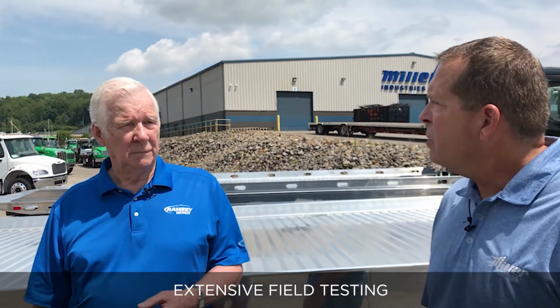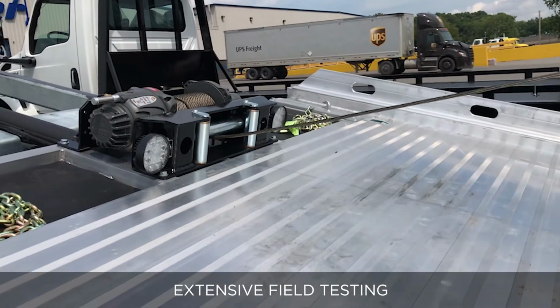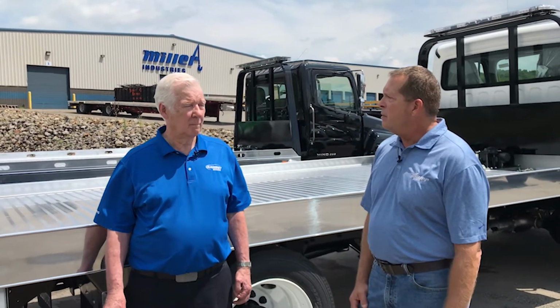I also understand that Miller Industries put several units out in the field for the last couple of years, is that correct? Yes, Fred, we were very fortunate, and we want to express our sincere appreciation to both Miller and the end users that were so generous with the feedback that they provided and the help that they used in developing the Sierra. So, Harold, can you explain some of the benefits and features of this new winch?